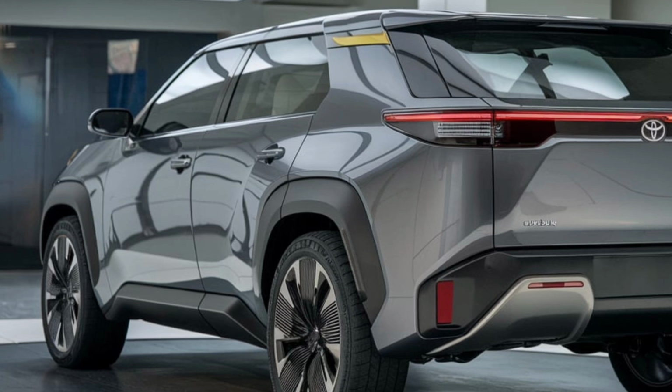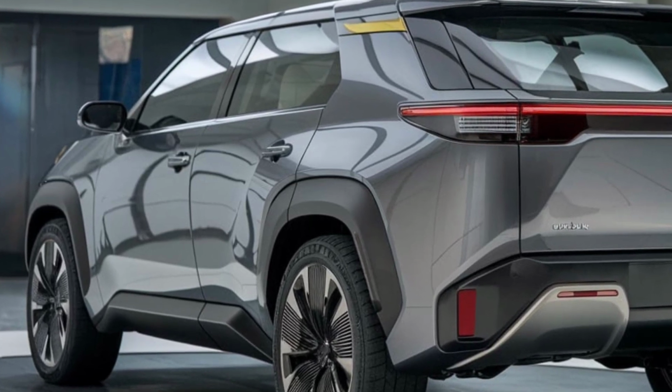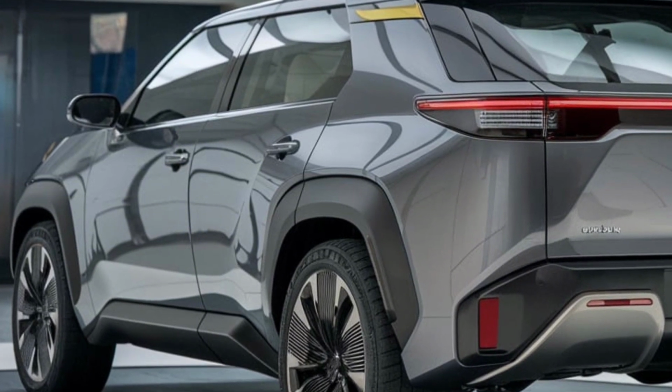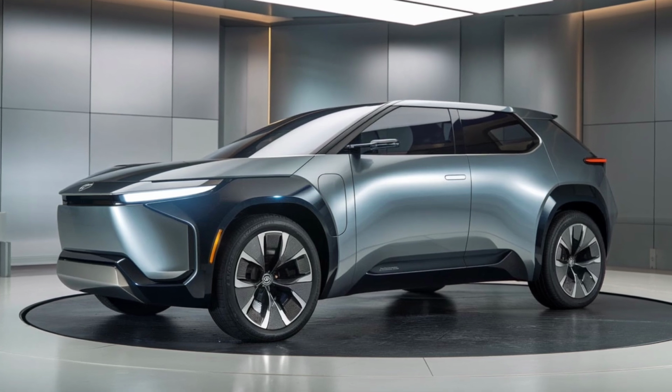The Urban Cruiser has been designed with crash protection in mind, offering solid structural integrity, which helps it score well in crash tests. These safety features come as standard, ensuring peace of mind for all drivers and passengers.